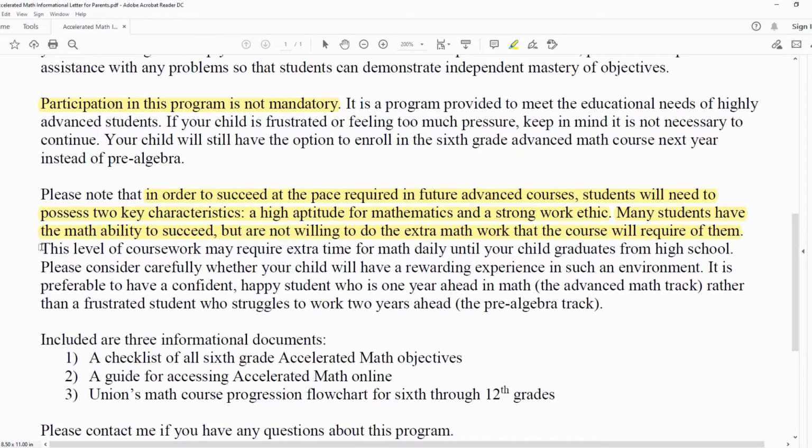So something that you really need to consider is: is math something that you enjoy? Is it something that you want to spend extra time working at? Because I would much rather a student be confident and happy and only 1 year ahead, for example, on the advanced math track, than frustrated and spending all of their time on math but struggling while they're working 2 years ahead on the pre-algebra math track.